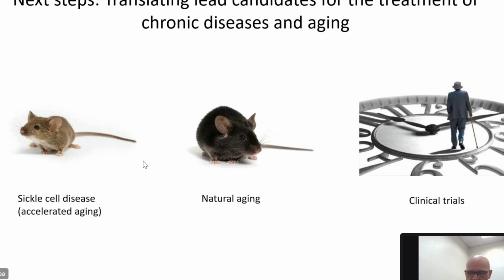And then we will also try it in a natural aging model. We will use mice that are about 18 months. And if it's validated in these mice, then as I mentioned, these drugs are FDA approved, so they can be translatable to humans fairly quickly. So that will be the next step, the ultimate step, of course.